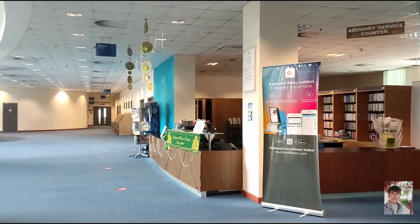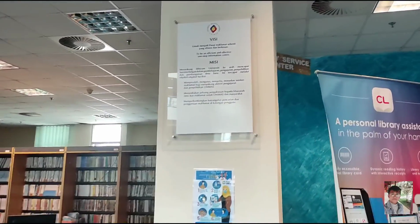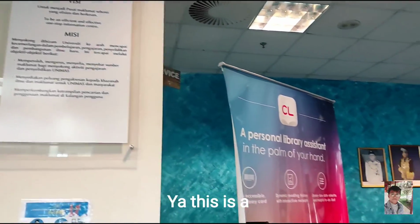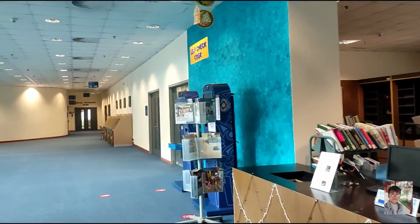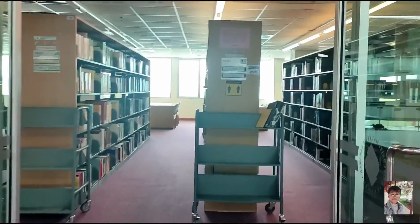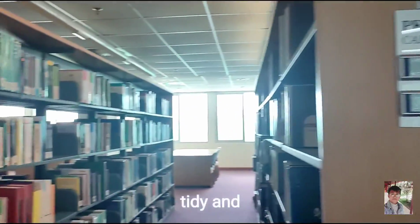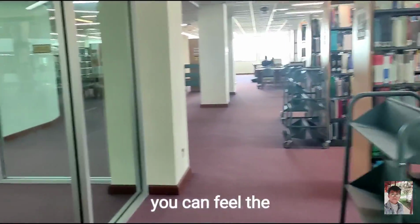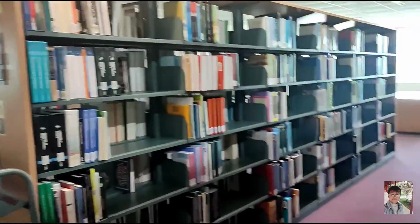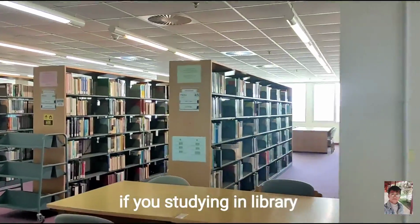Yeah, this is the desk. Yeah, this is the missions and also the... Yeah, this is level 1. And this is inside the library. The books, they are always tidy and very, very clean. You can feel the vibe inside the library. Feel the vibe and feel the focus if you study in the library.